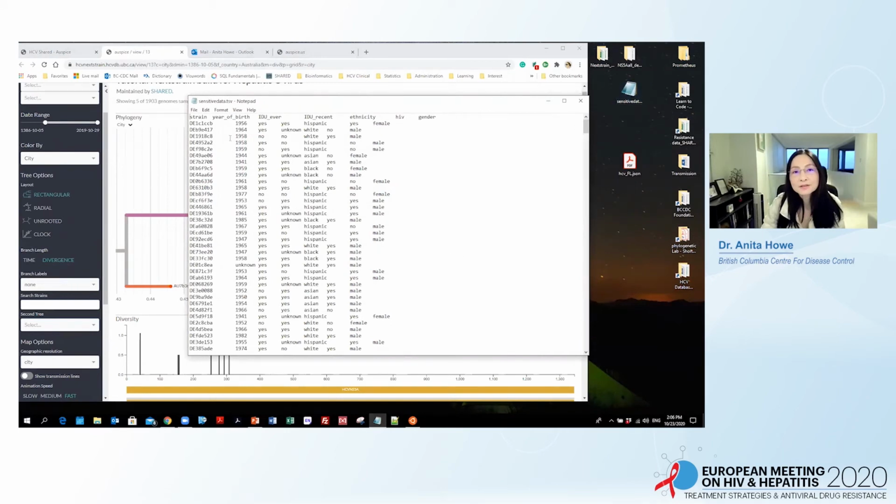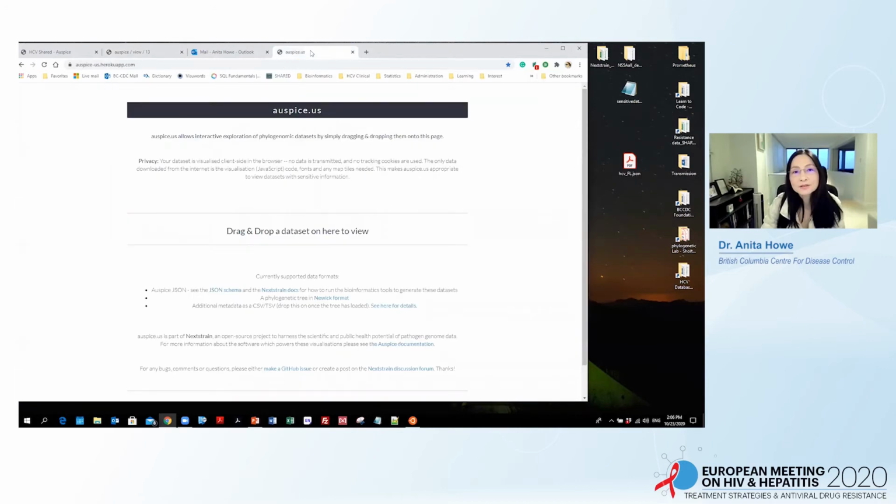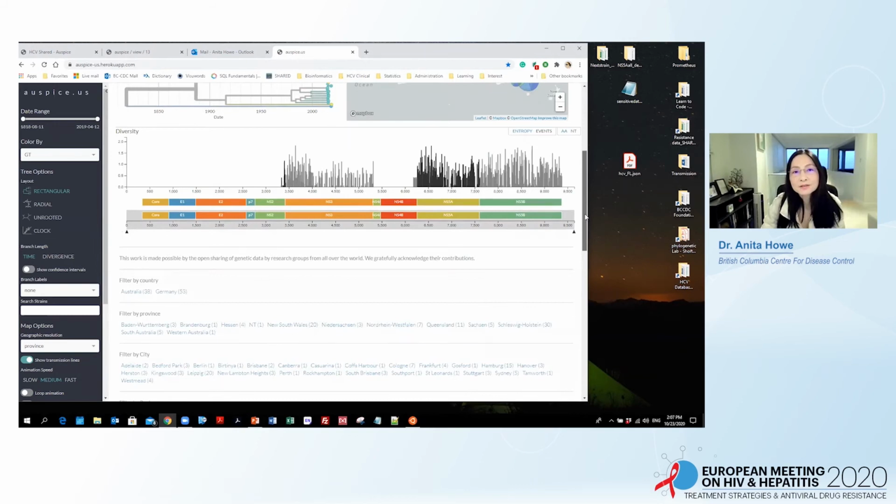For example, if you have information on injection drug use, ethnicity, HIV, gender, etc., all you need to do is to drag this file into the XCV next string. This can be done in the absence of internet. You can also share the XCV next string display, the JavaScript, with your colleagues. Your collaborators can see the display from their desktop. Once again, all they need to do is to take the JavaScript that you send them and drop it into the auspice.us site. And here I have a full-length XCV instead of the NS5A.